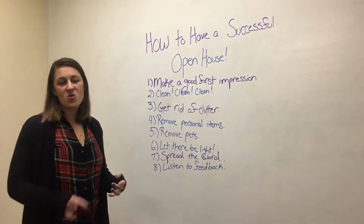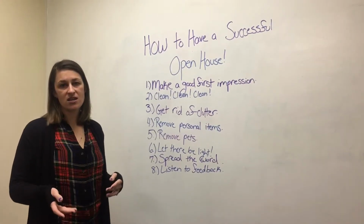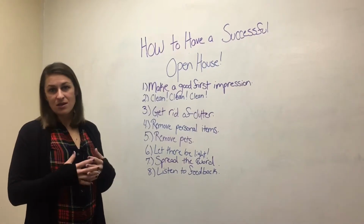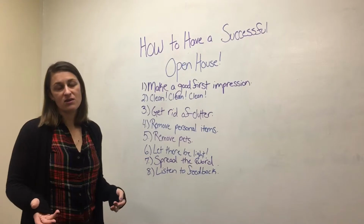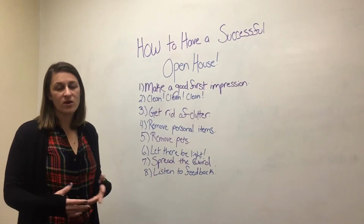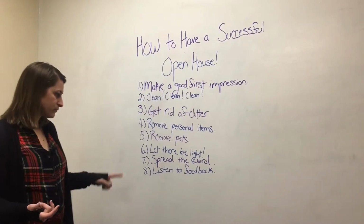Let there be light. Open up the curtains, open up the blinds, let the natural light shine in as best as you possibly can. If you have sparkly windows, open them up. If it's nice out, let there be light. Again, a buyer wants to see themselves in the home, and the more natural light there is, the more enticing it's going to be for a potential buyer.